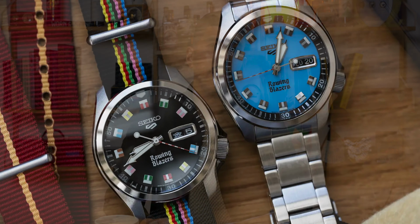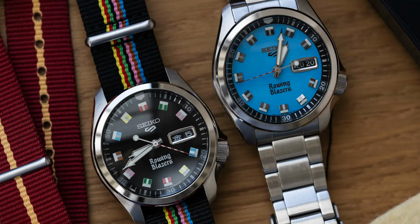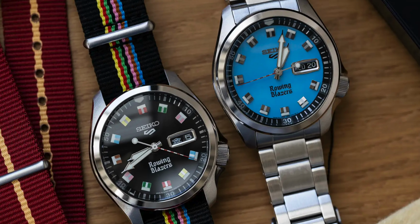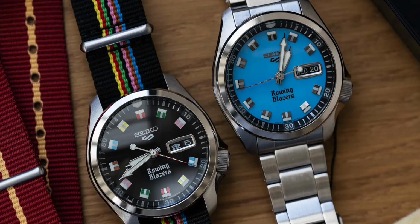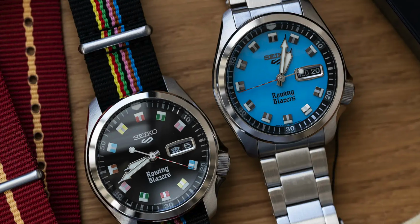You might be familiar with Rowing Blazers as they've done a couple of successful releases with Seiko, and now they're looking to continue their success by doing what they do best, and that's using bold colors and witty patterns. And who better to do that with than Zodiac watches, who are no stranger to doing the same on their own? I mean, just take a look at our LE that we did with them.